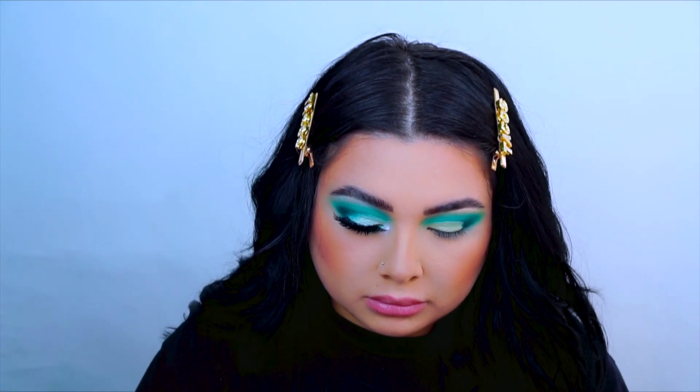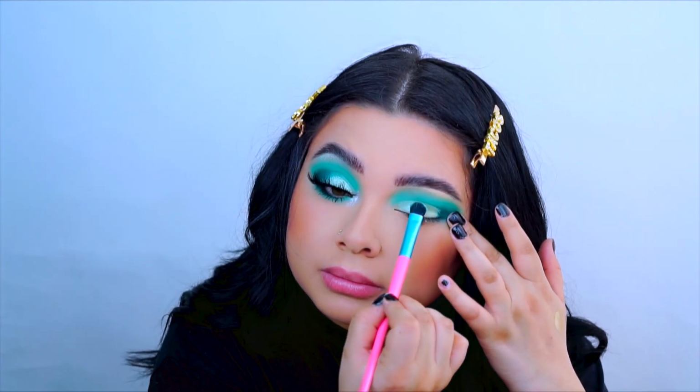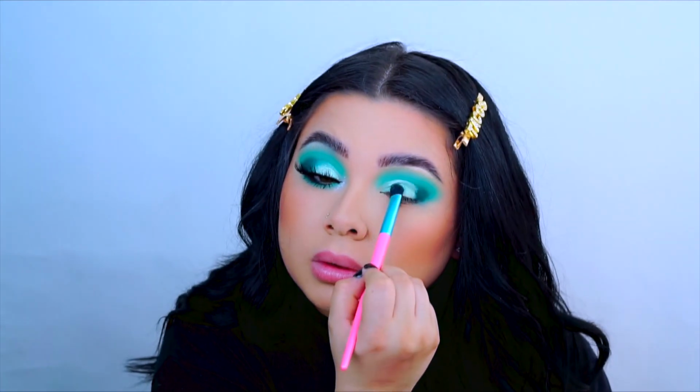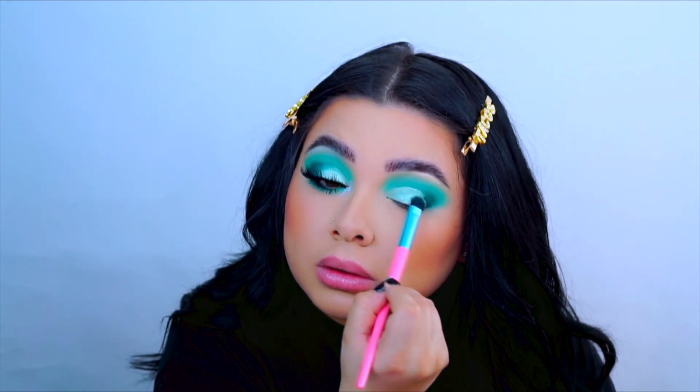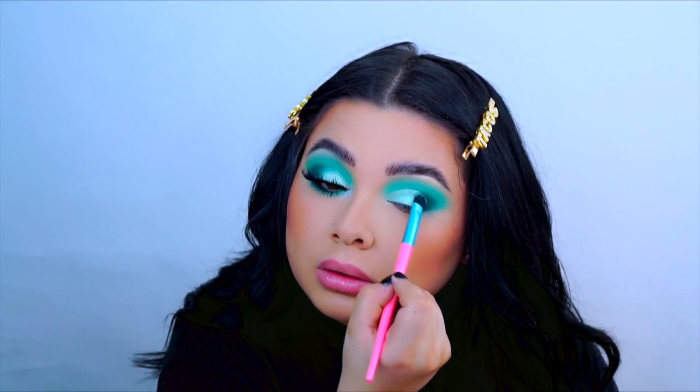It's kind of like a little bit shimmery. I'm going to go ahead and apply that right onto my lid where I applied the concealer. So I'm just patting it in. You can definitely spray your brush with a little bit of setting spray. That's what I went ahead and did, just to make the shadow pop a little bit more, and so that I can have a little bit more control over the shadow as well.